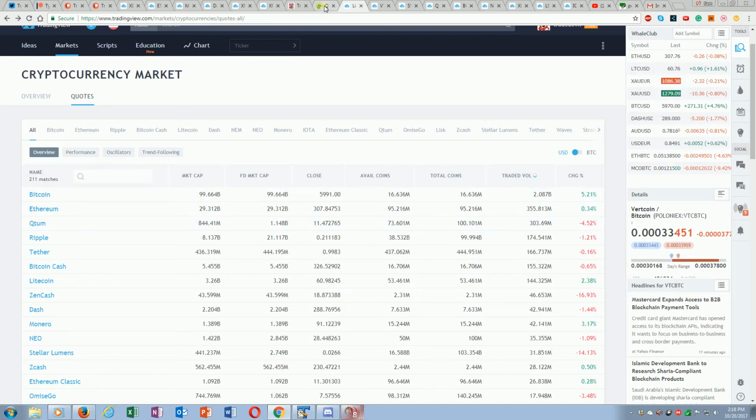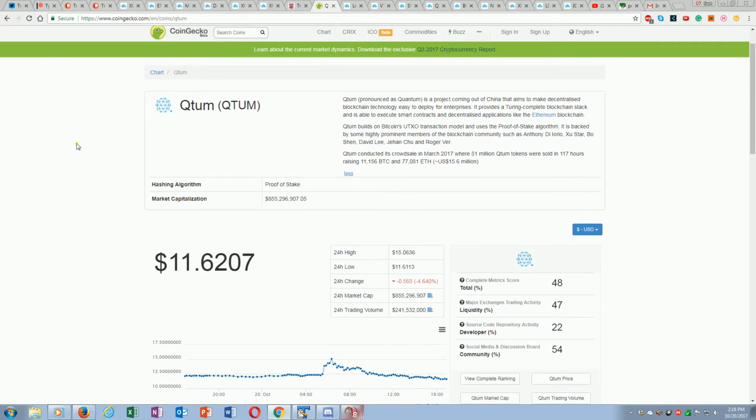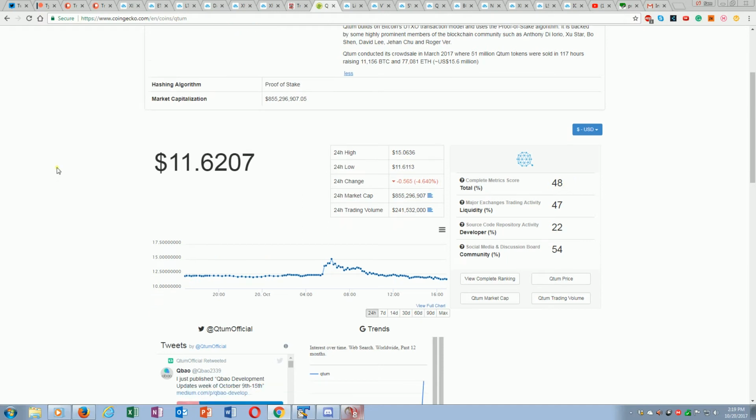So, if this is a new coin to you, I encourage you to go over to CoinGecko. They have a nice ranking system. I tell you to look for coins with a ranking of 50 or higher. This has been over 50. We're down to 48, but close enough to take a look at it.